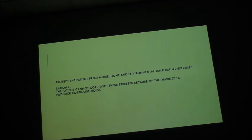John has presented with stress and lack of sleep. A potential problem of this is that he can be faced with an overwhelming amount of stresses. The nurses should protect John from noise, light, and environmental temperature extremes, as he has an inability to produce corticosteroids, which means he cannot tolerate stress.